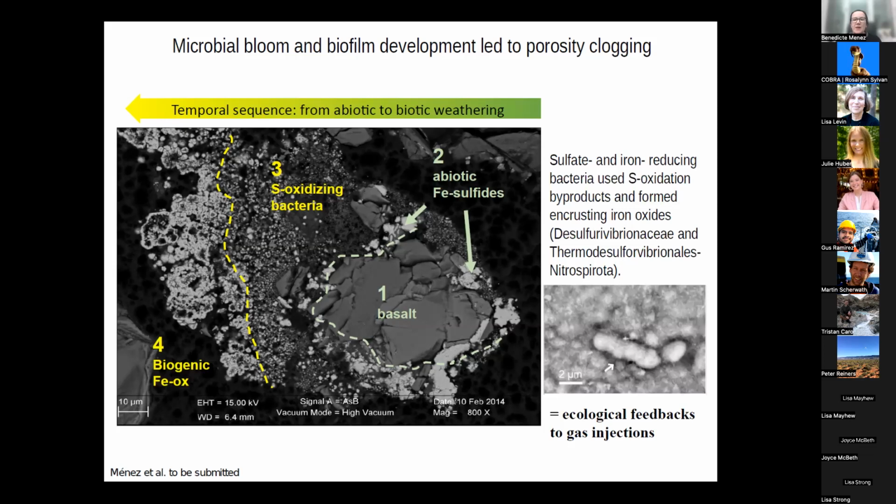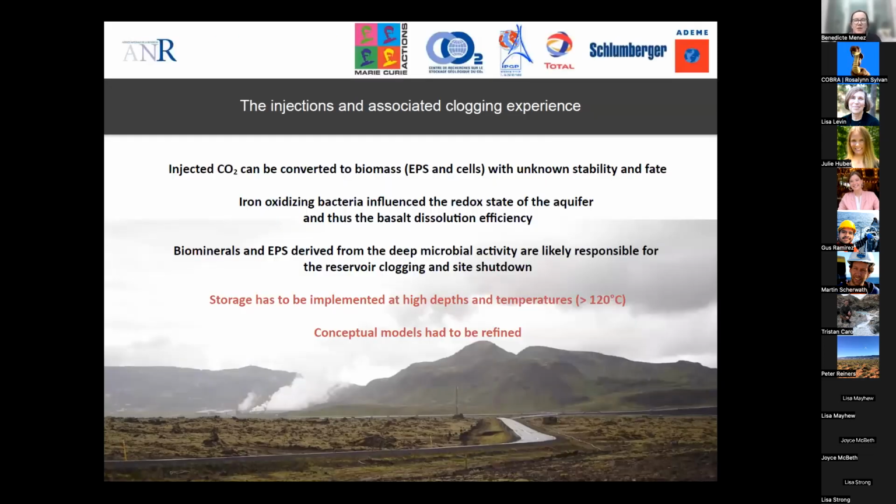So we really have seen here a direct feedback from the deep microbial activity following the H2S and CO2 injections. These were the two major results I wanted to show you, just to illustrate that in this first pilot site developed in Iceland, in this low temperature environment, the microbes played a key role during the gas injections.